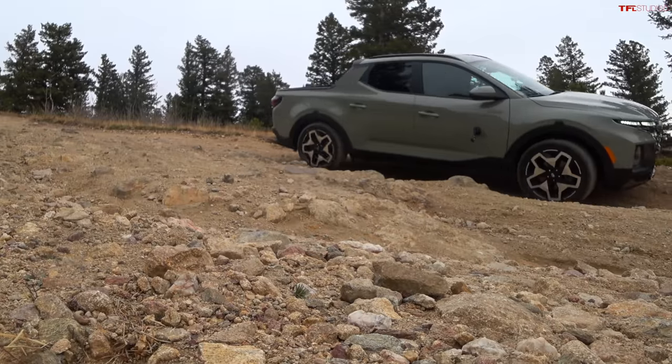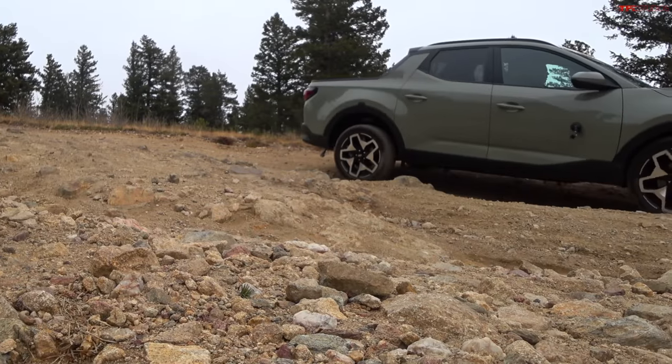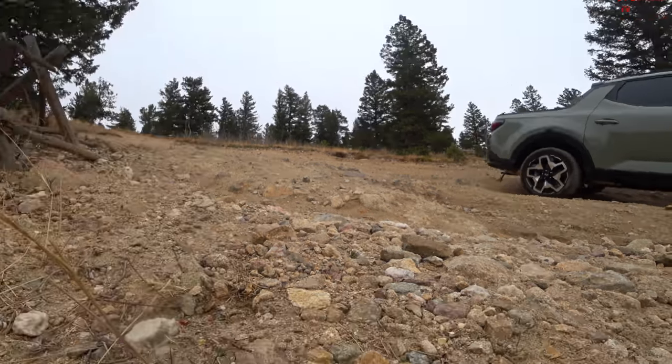Yeah, and articulation is a real problem with these vehicles. Even if people decide to lift them, and people already are, you can only do so much with an independent suspension. Proving that a mid-sized truck set up properly can handle this without a problem.